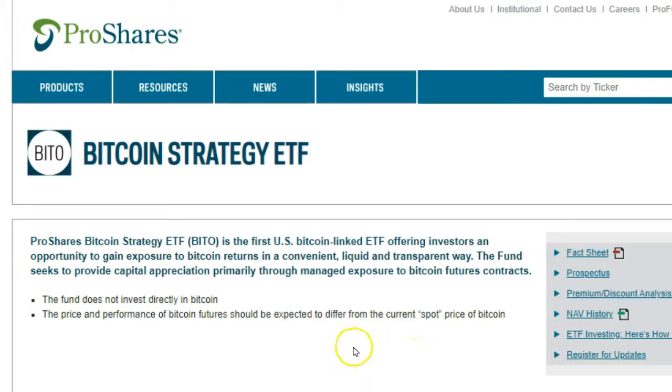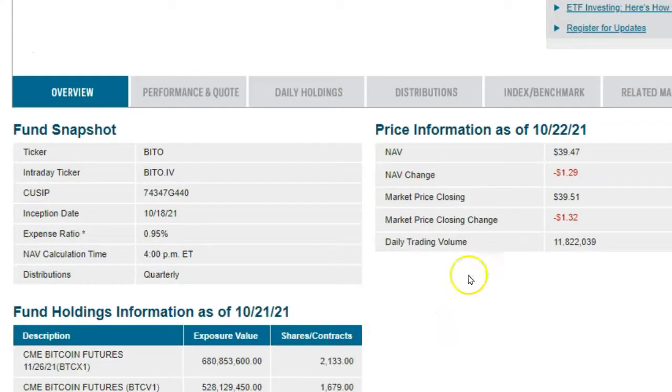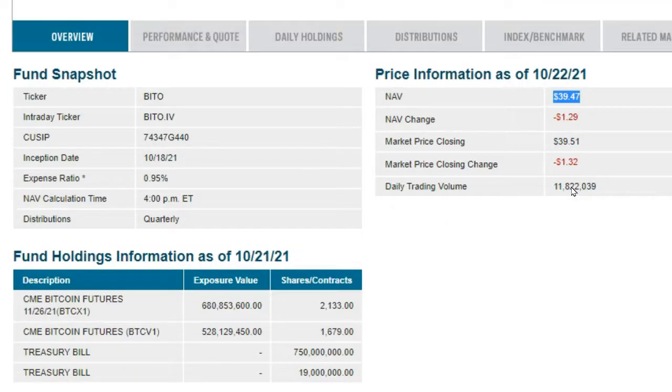I don't think it'll show it on here. This is the fund. It's trading at $39 right now. This is what's in there, the futures. But the thing that I'm very excited about is you can trade options on it. And there's a lot of cool strategies you can do with the options.